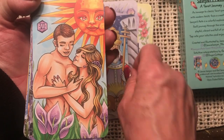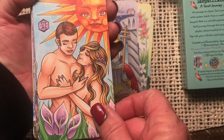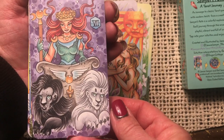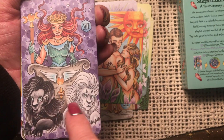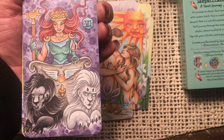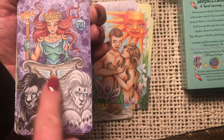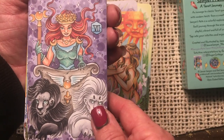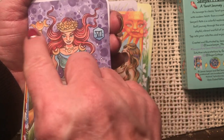The Lovers. Pretty. Oh gosh, this chariot is beautiful. Love the motion. Got the hair flowing in the wind. And they have lions rather than horses or sphinxes. And they've got that sense of motion because their manes are kind of flying in the breeze and their paws are moving forward. That's a great chariot. I love it. Got the triple moon here.